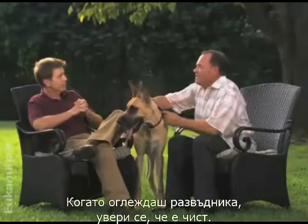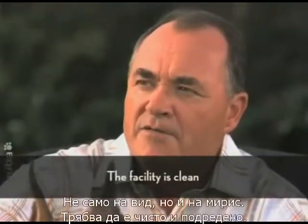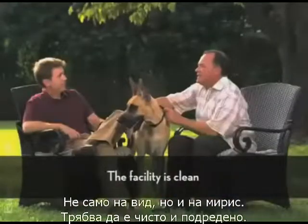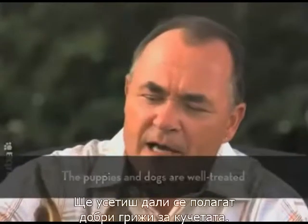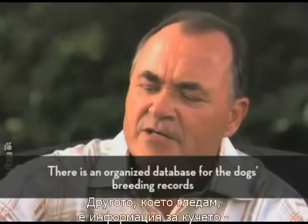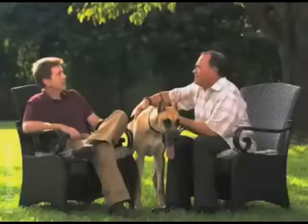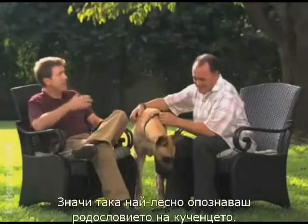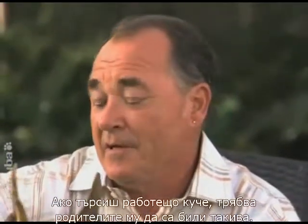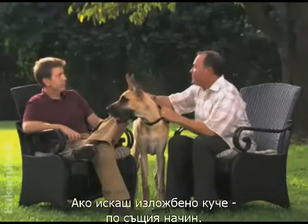Well, when you're looking at a breeder's kennels, look to see that it's very clean. And not only look, smell. See if it's very clean, very organised, and you'll sense whether or not the dogs are being well treated, well cared for. The other thing I like to look for is a good database or a file on the dogs: their breeding, their history, their backgrounds, because that's very important. I guess that's the surest way also to know the lineage of your puppy. That's right. If you're looking for working dogs that have done the work before, or for conformation, you want to show, you're looking for that kind of thing as well.